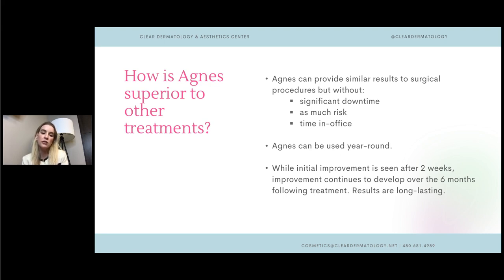Agnes, in contrast to some of the lasers that we do in the office, can be used year round. And while initial improvement is seen after 2 weeks, you will continue to see improvement over 6 months. So I love this because you get some instant gratification. You see immediate improvement. But over the next 6 months, you're getting better and better. And I love that. I always like to feel like I'm improving. So instead of aging, you're actually going backwards.